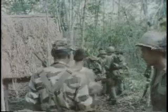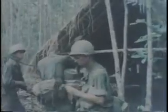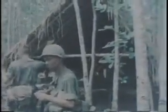With the bound prisoner in tow, a company moves out to investigate the information. Early in the march, a grass hut containing about 1,000 pounds of rice is located, but there is no sign of the Viet Cong. The hut is burned to the ground, and the company continues its search of the area. Soon after, the company comes upon a village that appears to be abandoned.